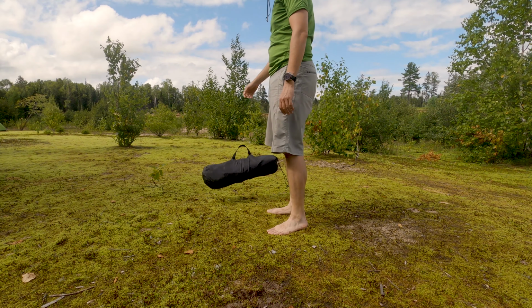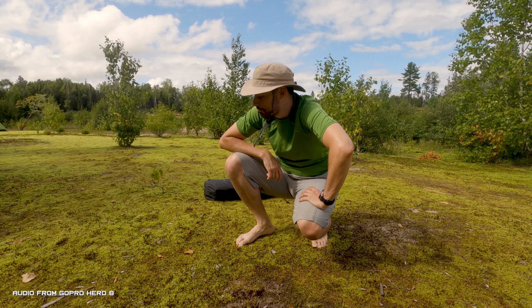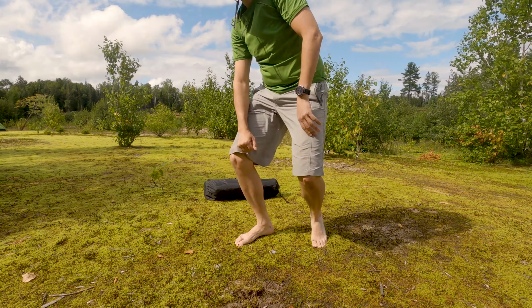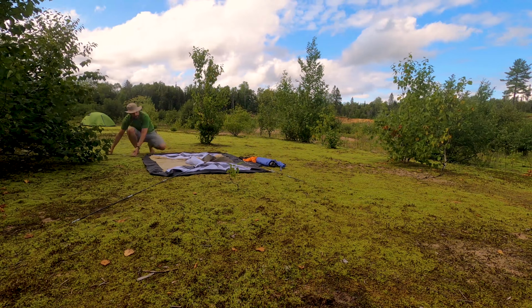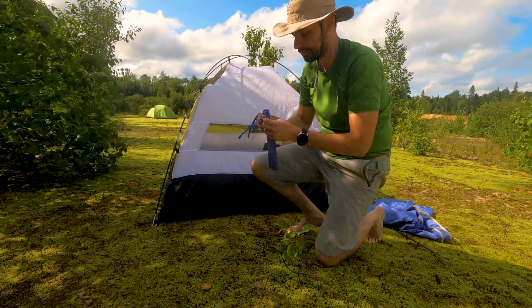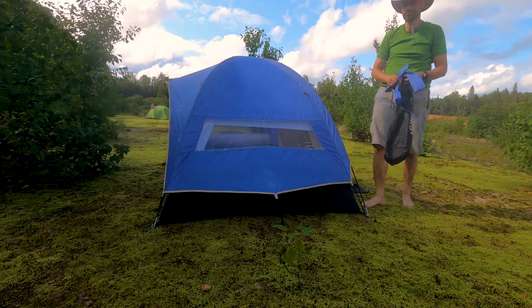But first, install my tent. Yes, that's a good spot for my tent, actually. Let's do it. It's a Eureka tent for one person. They say two, but for a tall guy like me, it's pretty tight. So it takes maybe a few minutes to install.